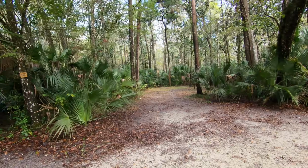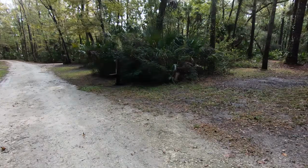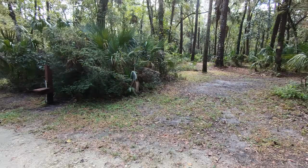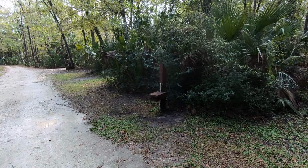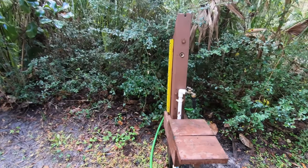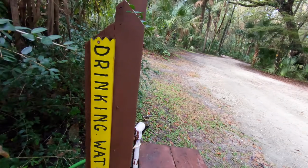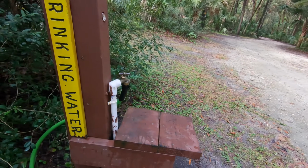There's another one here, 58. Here's this water spigot here. I'm not sure if it's potable water. I believe it probably is, otherwise, yeah, here you go. It says drinking water, so this is potable water you could use.